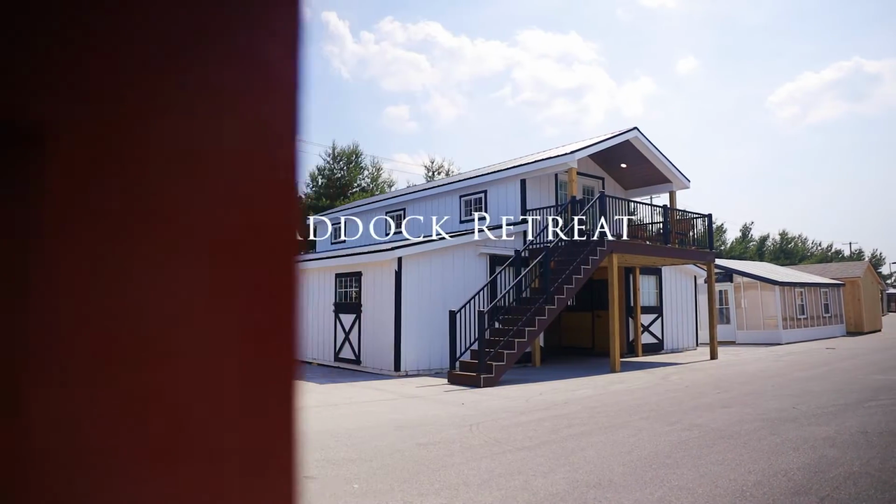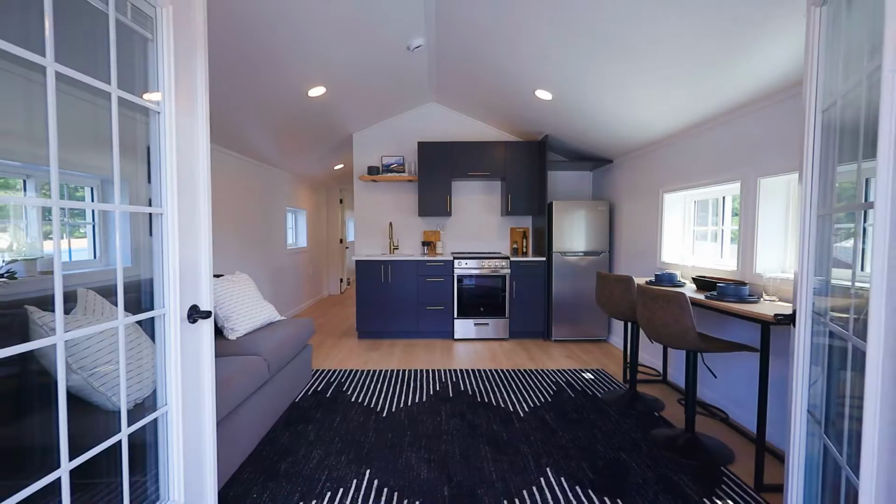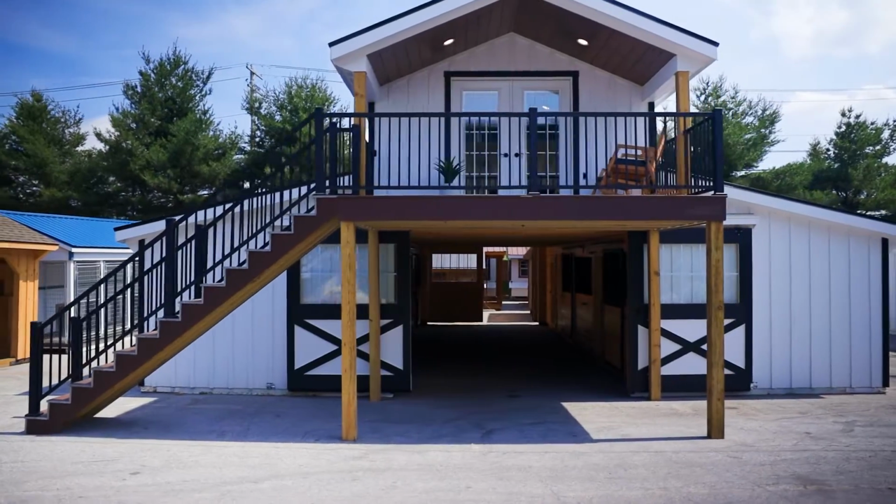We're excited to announce that our Barndominium here on site is completed. So this is a 5-stall barn with a full upstairs living area. So let's go check it out.